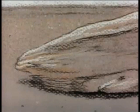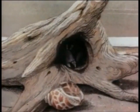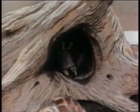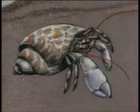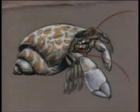Scratch, scratch, scratch, until he came to a piece of driftwood. Is this a house for Hermit Crab? Hermit Crab crawled deep inside the rounded hollow at one end. It was too dark. So he stepped along the shore by the sea in the sand.